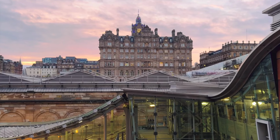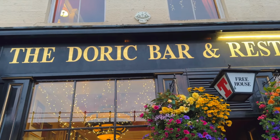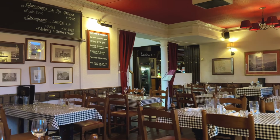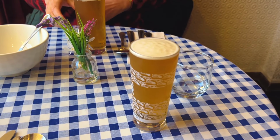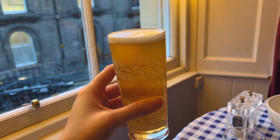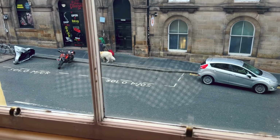For dinner, we decided to visit our favourite pub in Edinburgh, which is the Doric. It's extremely close to the hotel, only 1 minute by foot, making it very convenient. Also, it's Edinburgh's oldest gastro pub, and I really love the historical significance of this tavern. The Doric make their own IPA. It's light and a little bit floral, and I have struggled to find something similar to this IPA elsewhere. So if you're looking for drink recommendations, I strongly suggest giving it a try. This is my favorite table at the Doric because you can just see the world go by and see this fluffy dog.